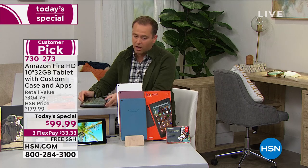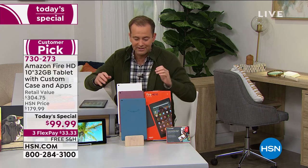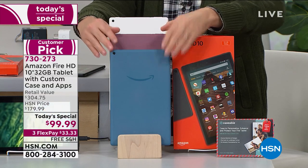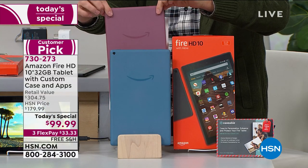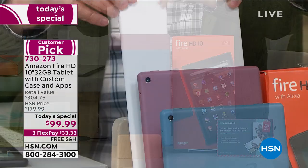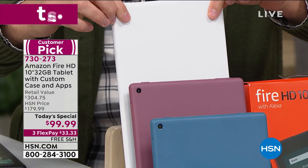I wanna quickly go over the colors because obviously it's selling even faster than we thought it would do. Down front, we have our Twilight Blue, which is lovely. Next up, we have our Plum color. Then we have the White over here. And of course, I was holding the black version just then as well.